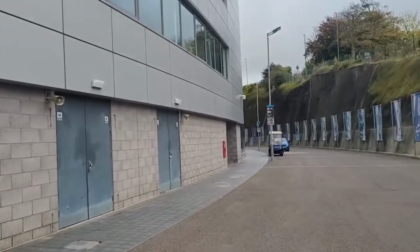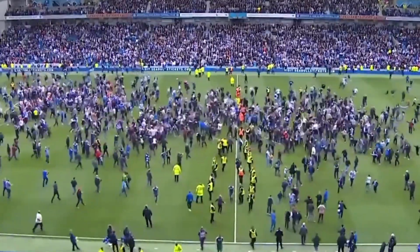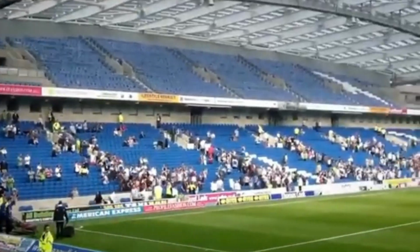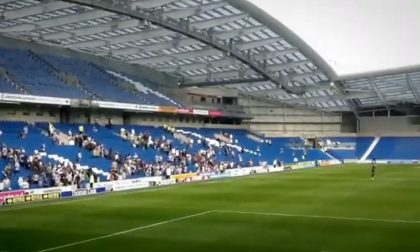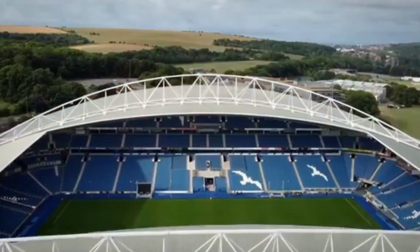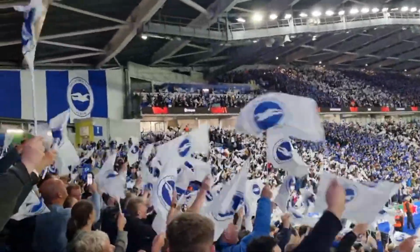But did these clever ideas come without problems? Construction projects often face delays and unexpected costs, and the AMEX Stadium was no different. Some of the new technology and tough ground conditions made the building process longer and more expensive than first planned. But then, how Brighton pushed through these challenges and what the final result means for the club and the community.